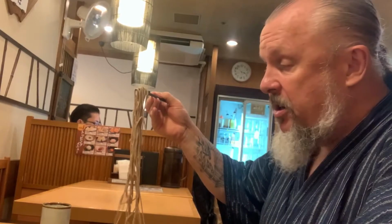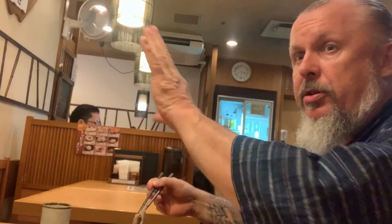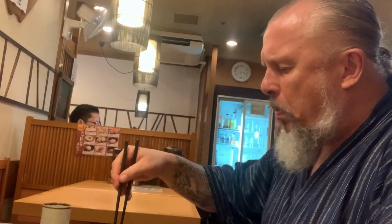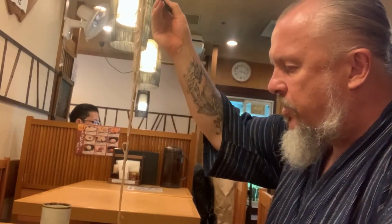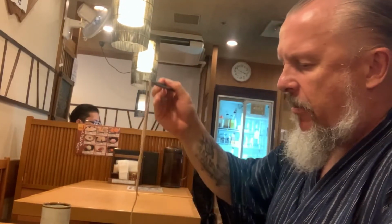Really nice soba restaurants will be cutting this up in front of you. You have a window or an open kitchen you can see. I remember in Roppongi in Tokyo, one of the corners there, I did it right in the window. Really nice to watch. And you knew the soba was fresh. Again, nice places to eat.